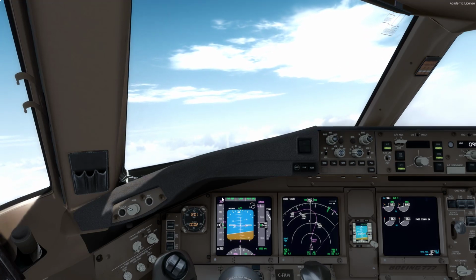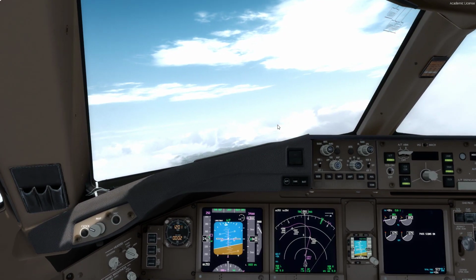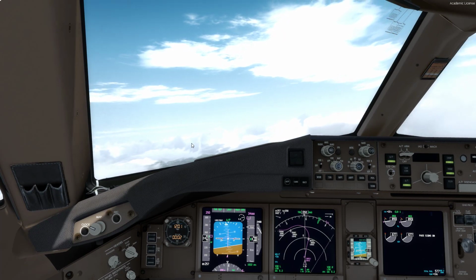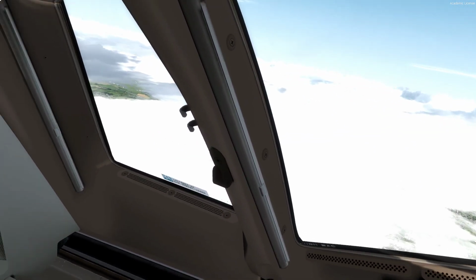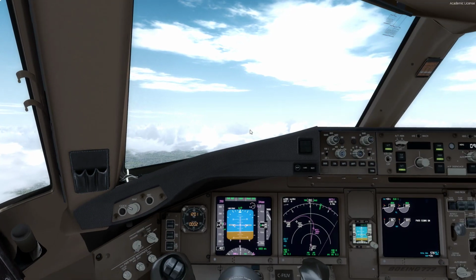And we are on our way to Toronto Airport in Canada. I just got that scenery from FlyTampa today, so hope you enjoy it. Say goodbye to England. Is that an airport down there? It is. Quite a small one.